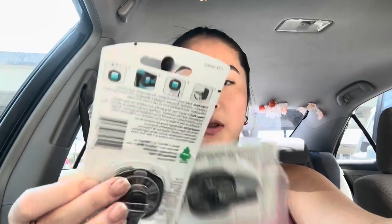So right now I'm in the car. And I got these new air fresheners for my car. And I'm going to put them in right now. The other ones that I had, one side ran out and the other side broke, so it wasn't even working. But the new scent I got is Caribbean Kaleida. Kaleida?